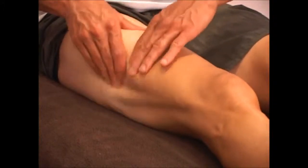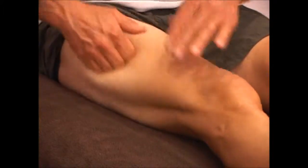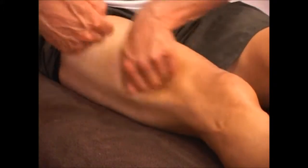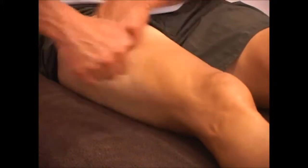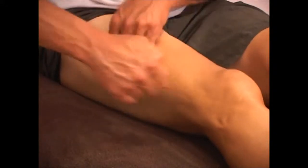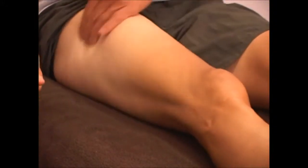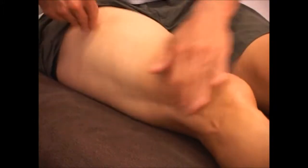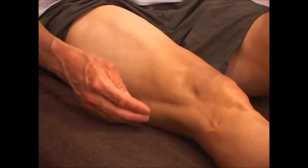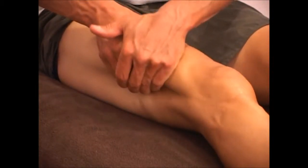Can use that petrissage stroke to go back and forth on the vastus lateralis. Get some knuckles in there. Even take my knuckles, go hand over hand. Get some nice friction going. So now we've worked that vastus lateralis, gotten that warmed up. I may come with my fingertips and get underneath the IT band just a little bit and just do some fine vibration.